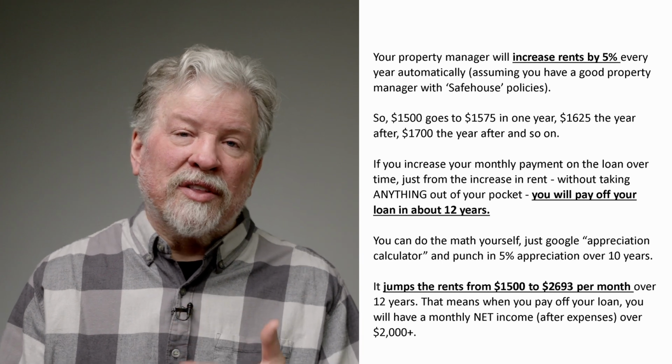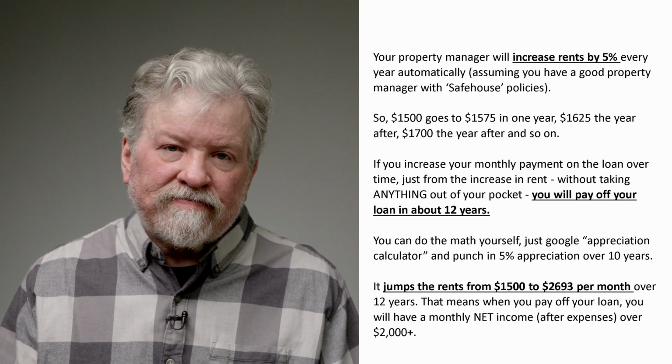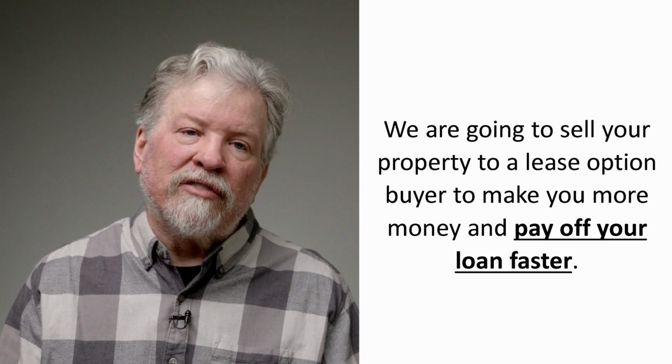This is the power that's built into our safe house algorithm. Here's how. We're going to sell your property to a lease option buyer to make you more money and pay off your loan faster. Lease option buyers are the best. Remember how I said they consider themselves owners rather than renters? We make them a buyer because it makes them more likely to take better care of the property. It also makes them responsible for the repairs on the property. It's all in our rather brilliant contract.